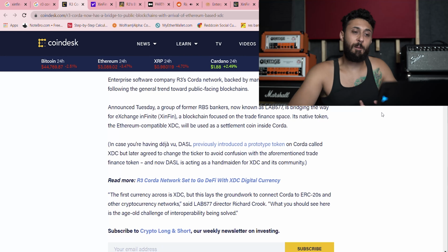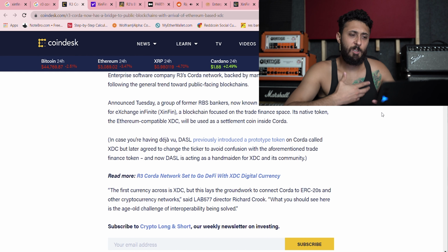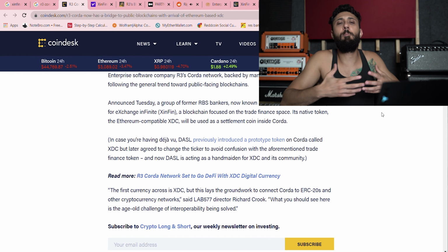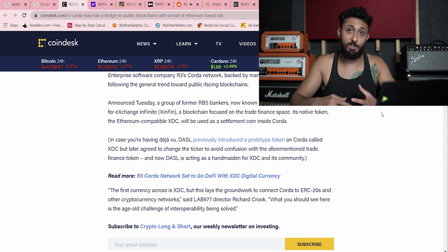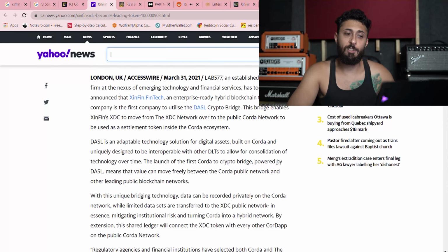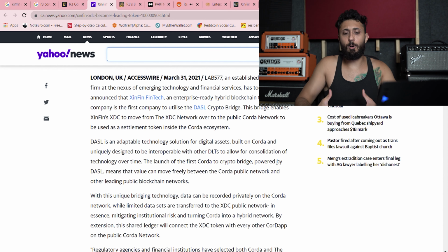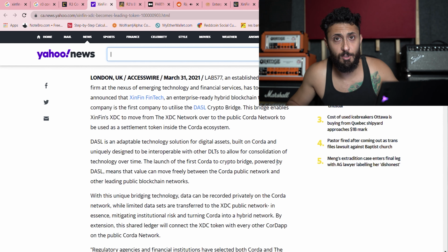Basically, Corda is just backed by the world's largest banks, and Xinfin has basically become the form of settlement on the Corda network, which is government blockchain. If I'm correct, Xinfin was actually the leading token of value on the Corda network, thanks to the crypto bridge that they recently established. So now they've been formed as a utility as well as a main form of settling value on their network.